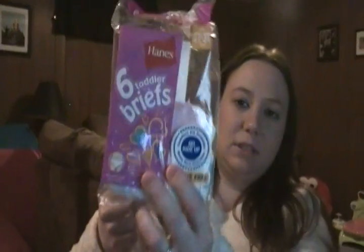She's still in 18-month clothes. She still wears a size 4 diaper. We did buy her some panties, and I want to show you guys these because these are adorable. These were at Target. It was 6 count briefs. They're size 2T to 3T, and they're made by Hanes. They are wedgie free. I thought that was hilarious on the package, but anyways, I guess little girls get wedgies too.